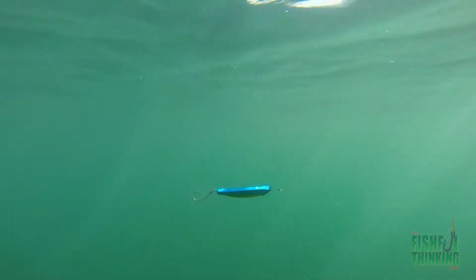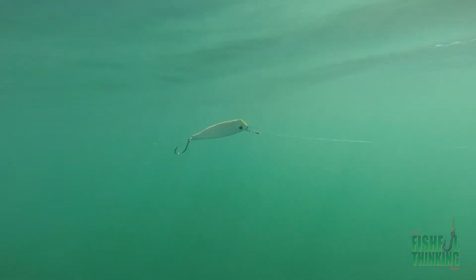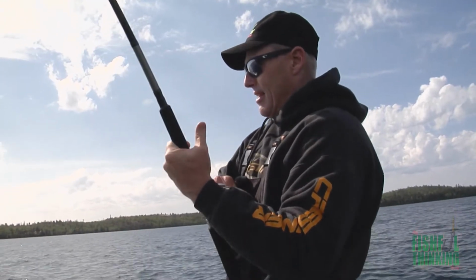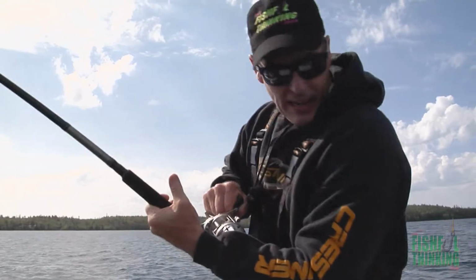This Freedom Herring, I know it's designed for salmon, but it's going to work on lake trout. It's a decent fish. I'm not kidding, I didn't even get, look at my tackle box down here, I didn't even get my other lure set up yet.